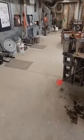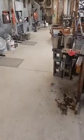Okay, you can see the color changing on that. It's getting darker. That's because it's losing heat.